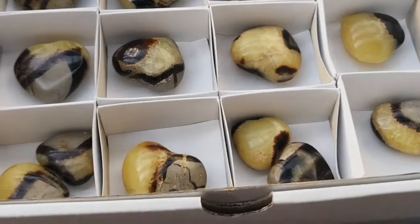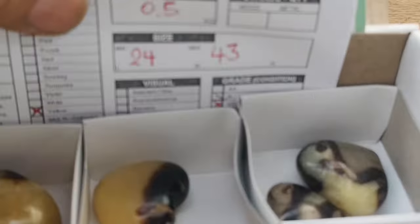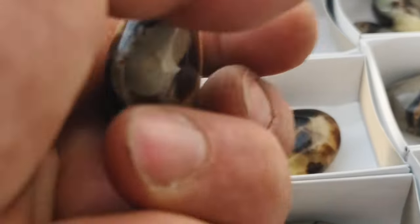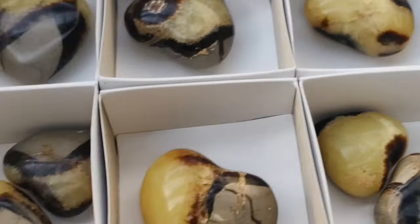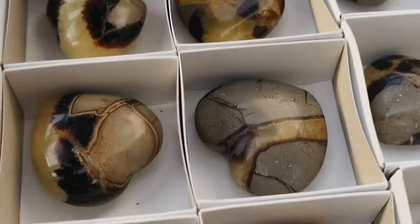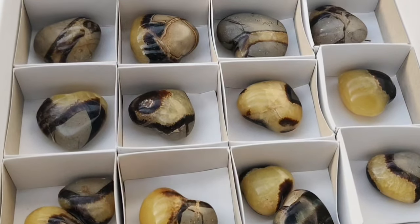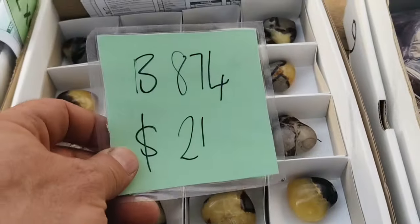Right, on to some Septori hearts, little mini hearts, 23 of these little fellas. They make up 500 grams, rated good, very good to A grade. We showed these in the fluorescent room just now, and they do light up a very nice shade of yellow. Right, this flat is only $21 for 23. That's less than $1 per heart. It's a no-brainer. Flat 874.